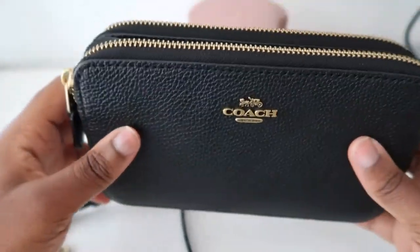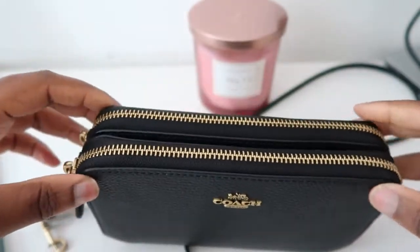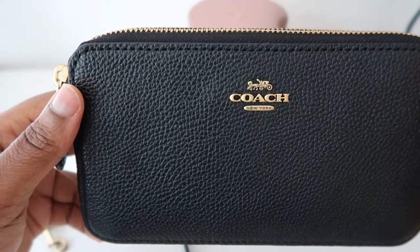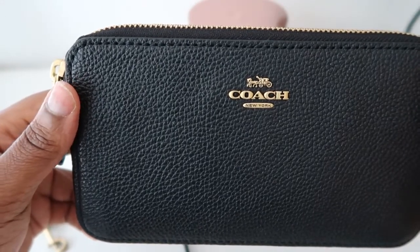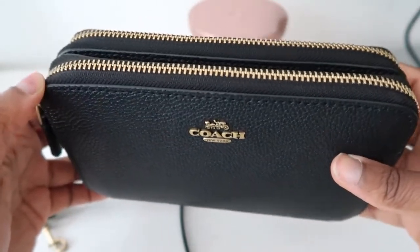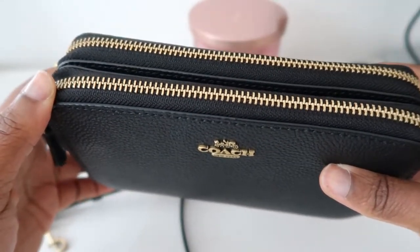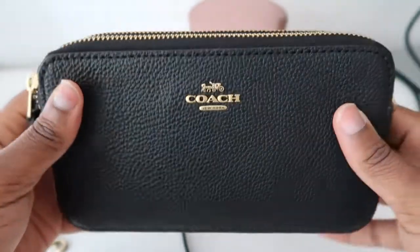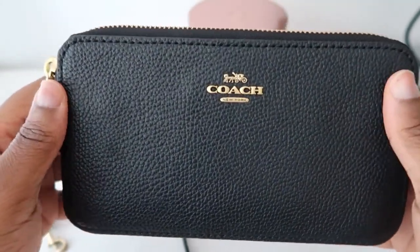And if you wanted the smaller straps, to make it even smaller, a smaller top handle strap, you could do that. And honestly, I just find this bag really versatile. It could just be another one of your clutches if you wanted to. So that's another positive that I like about this bag.